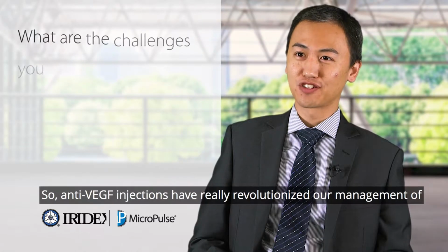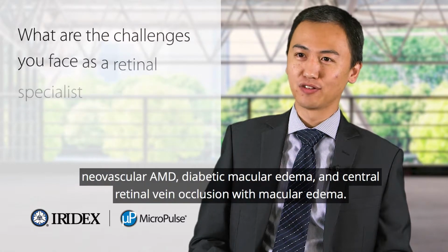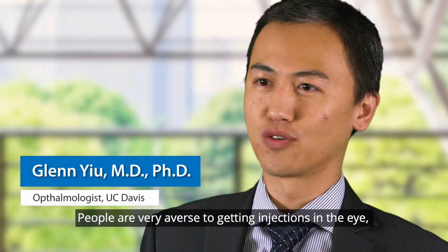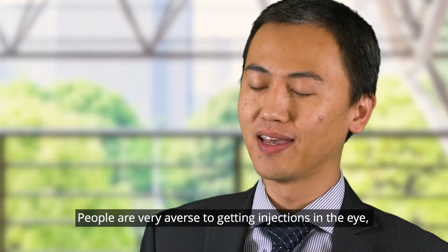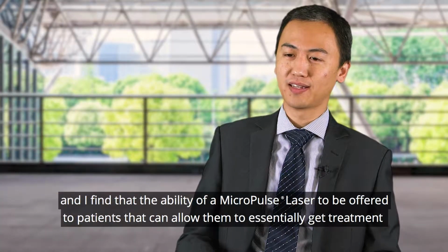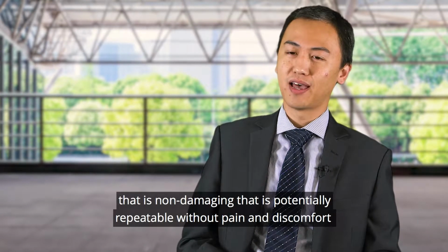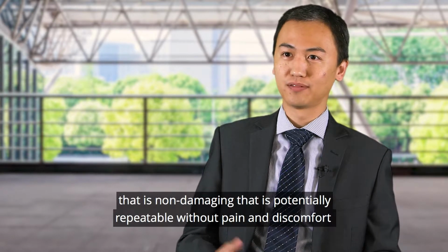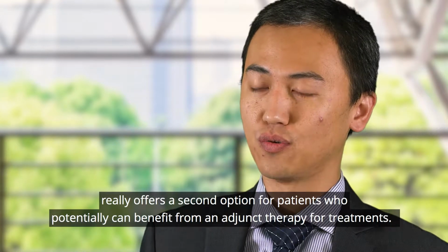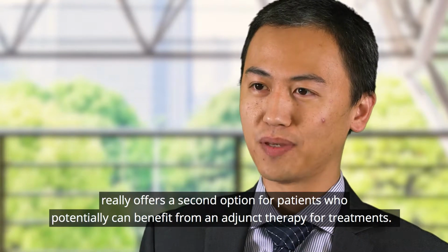So anti-VEGF injections have really revolutionized our management of neovascular AMD, diabetic macular edema, and central retinal vein occlusion with macular edema. But people are very averse to getting injections in the eye. And I find that the ability of MicroPulse laser to be offered to patients can allow them to essentially get treatment that is non-damaging, that is potentially repeatable without pain and discomfort. It really offers a second option for patients who potentially can benefit from treatment as an adjunct therapy.